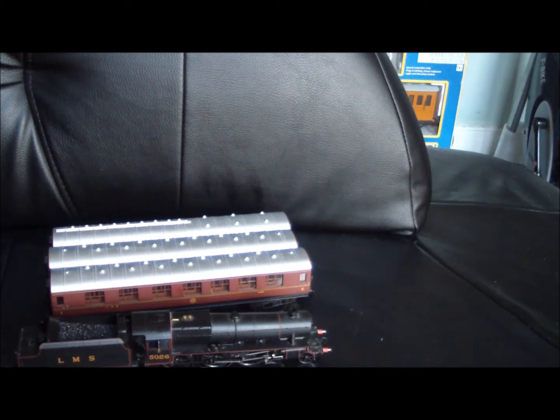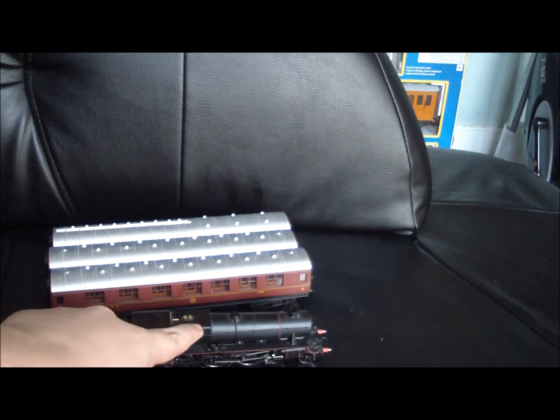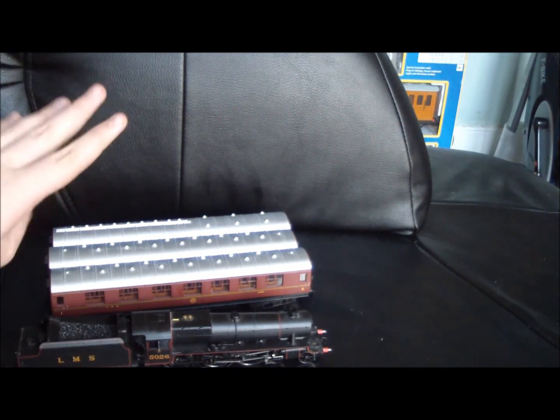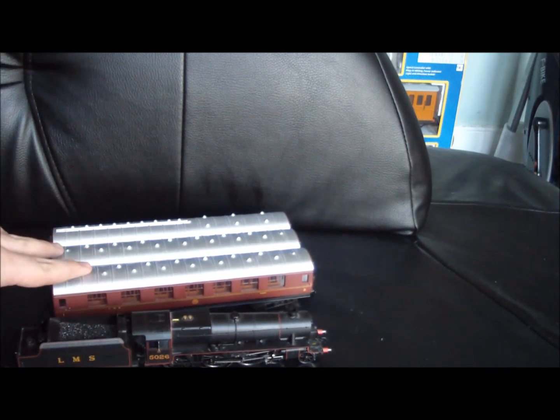Now in this pack you get a beautiful Black 5 in LMS livery, 2 LMS composite coaches and 1 LMS brake coach. And my god, it is an absolutely beautiful train pack, as you can see.